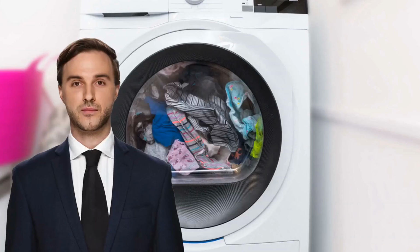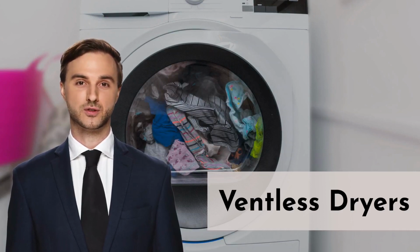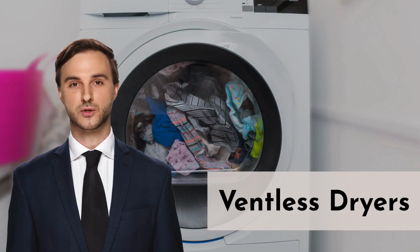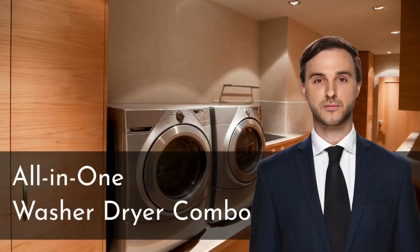Option 2. Ventless dryers. No need for a traditional dryer hookup anymore. Ventless dryers use innovative technology to dry your clothes without the need for an external vent. These dryers are energy efficient and can fit into tight spaces. Some even have the capability to wash and dry in the same unit. Talk about efficiency.